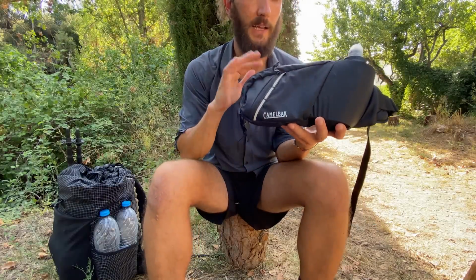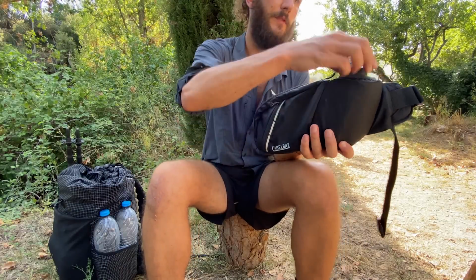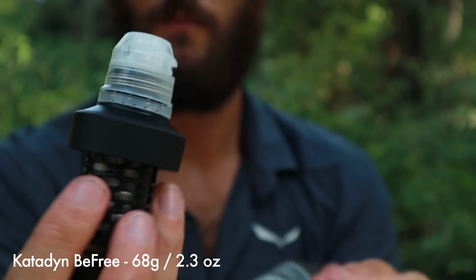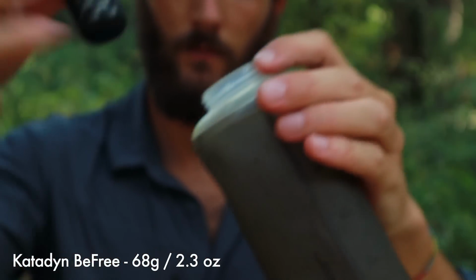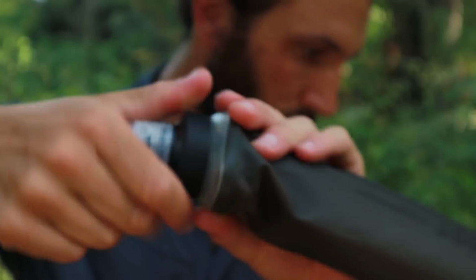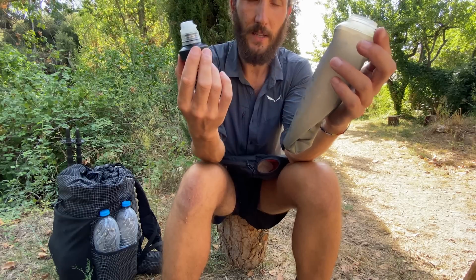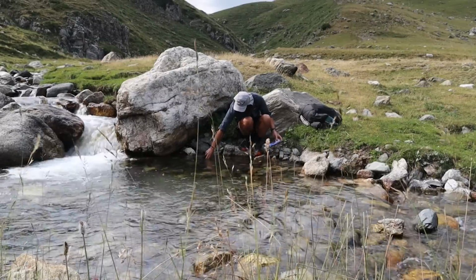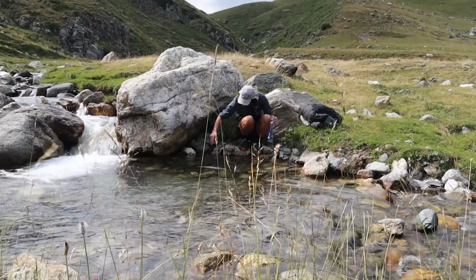Also in here, I've replaced the regular Camelback bottle that comes with the Flow with my main water filtering source and my main water bottle, which is the Katadyn Be Free. I think if you watch a lot of these hiking videos, you probably know enough about this already. I've got 600 ml of storage there, and a lot of the time we're just walking past streams, so I can fill up really quickly and easily when it's located in my hip belt.